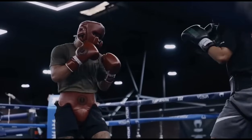Again, look at his guard here. His left hand across his chest, his right hand not really in a position to catch jabs. Massive opening for a right hand. His head is on the right side of the line. He's not even crossing the line.